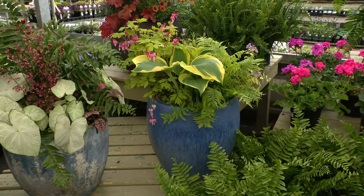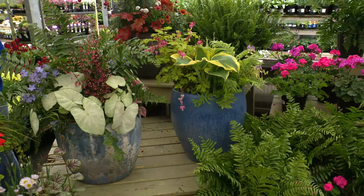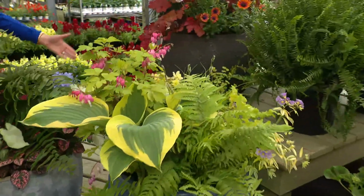And over here on the far side, we have a really pretty shade inspiration container. So some hostas, ostrich fern, and the bleeding heart. The bleeding hearts. Yes. You can't beat them. They're so charming.